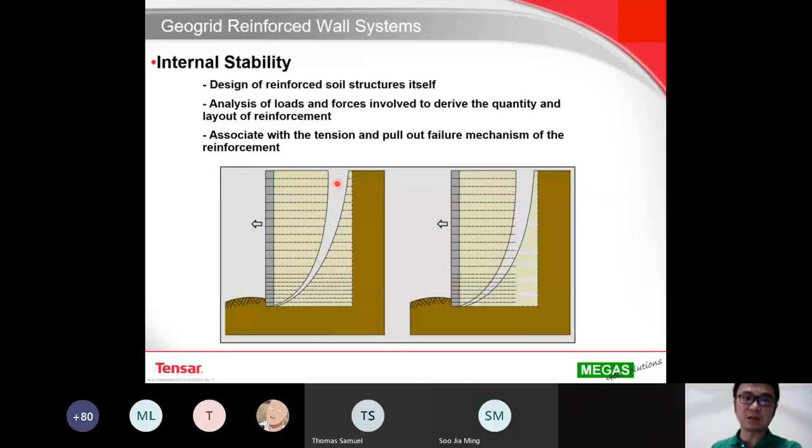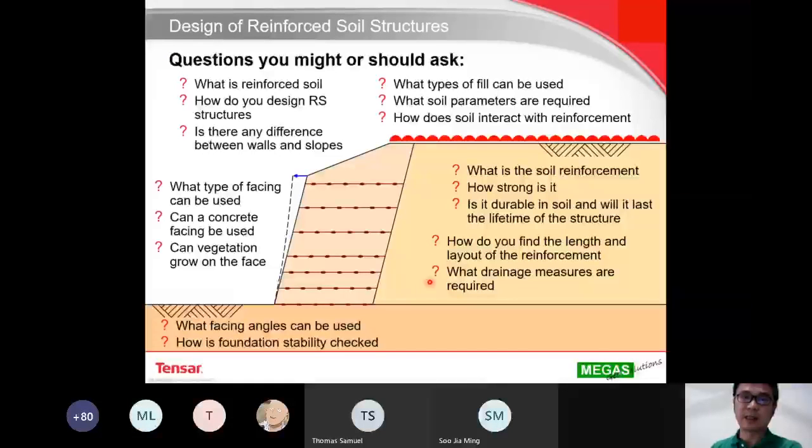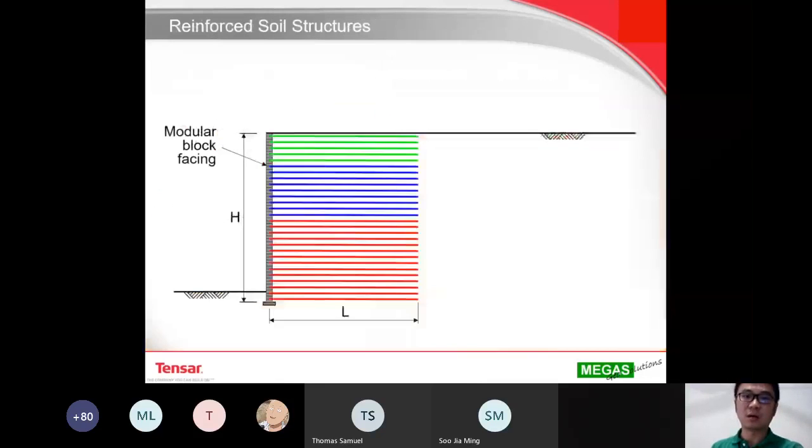So as far as design is concerned, we always need to check the internal stability. We want to make sure there's no rupture failure, there's no pull-out failure. And for external stability, we want to make sure that all these will not happen in our design. During the discussion, usually we need to go through quite a lot of questions with the consultant and get the requirements from the client on what type of facing they want and so on. And then we can decide the structure that we want.